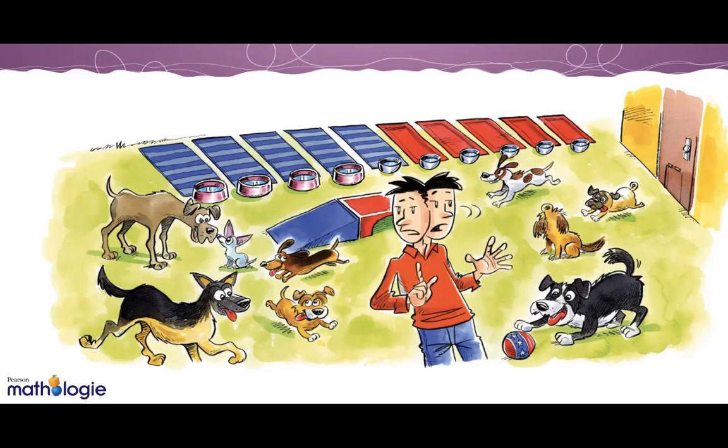blue mats and the red mats, or with the different bowls. How many more small dog bowls than big ones? Yep. How many more small dogs than big ones? How many to the left? How many to the right? How many dogs have a ball? So just lots and lots and lots of math just in this one image from one page in the kindergarten little book. And we're going to look at a few more of those books as we move through tonight.